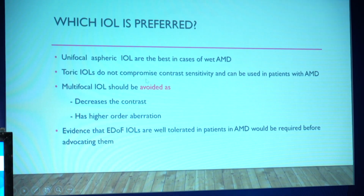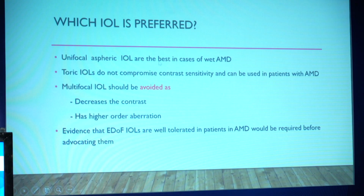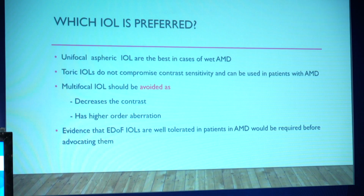Unifocal aspheric IOLs are the best in cases of age-related macular degeneration. Toric IOLs do not compromise contrast sensitivity and can be used in patients with age-related macular degeneration. Multifocal IOLs should be avoided. That was the message 5 minutes before, and that's the message now: don't use multifocal IOLs because they decrease the contrast and have higher order aberrations. Evidence that EDOF IOLs are well tolerated in patients with age-related macular degeneration would be required before advocating them.